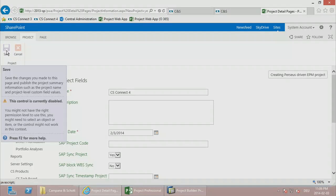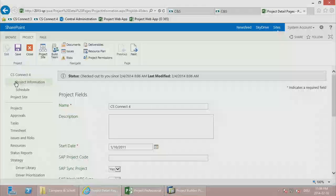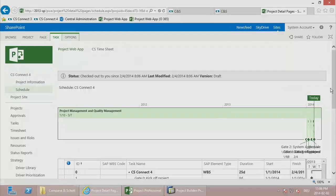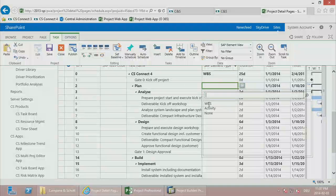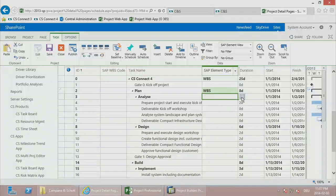And once the project's been created, I can go in and define what information I want to transfer to my SAP system. So let's go to the schedule section. And I see my predefined structure from the template. And then here we have defined a column named SAP element type. So in here I can go in and from my pick list choose which elements I want to transfer to SAP. So in that case, the project manager really has full control over what he or she wants to transfer to the ERP system. And that's very flexible.